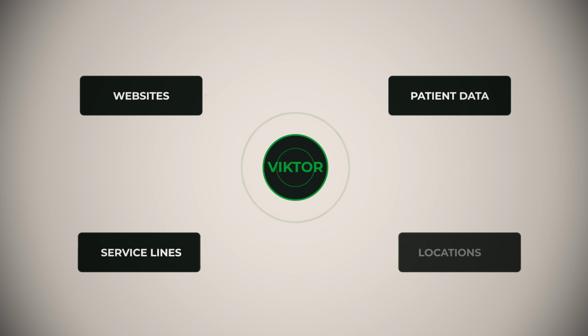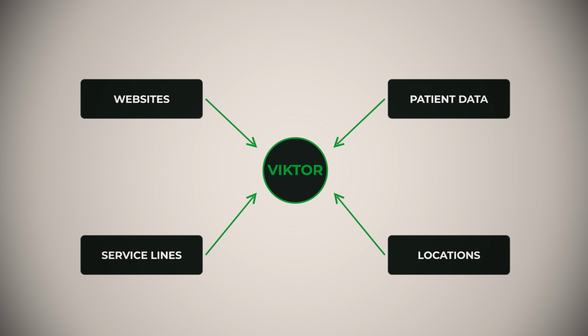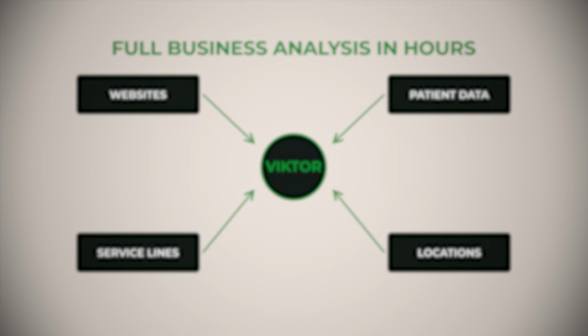And here's where AI accelerates this. I use an autonomous AI agent as my executive assistant. One of the first things I had Victor do was analyze our entire business: browse our websites, read our patient data, understand the service lines, map our locations. Within hours, Victor understood what our practice does, who our patients are, and where the gaps in our system are. A new practice owner could do the same thing: connect their system to an autonomous AI agent and have a full business analysis before they see their first patient. That's starting with the right mindset, clarity first.